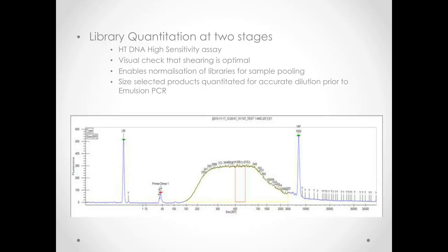We are also able to check our ligation step and monitor our purification as well, because we can see any primer dimer that may be appearing in our products. Also at this step, we are able to eliminate any failed samples to prevent them from going any further and repeat them at the stage they require.